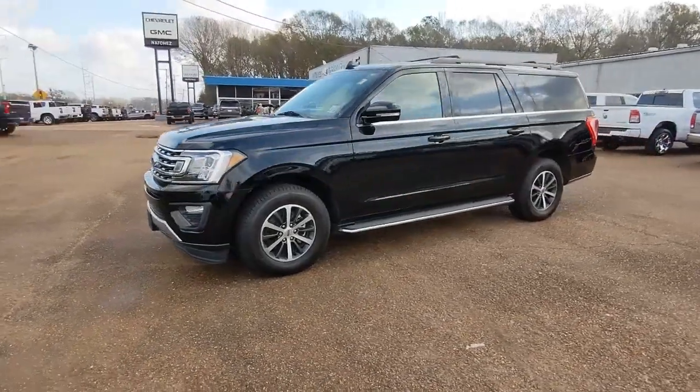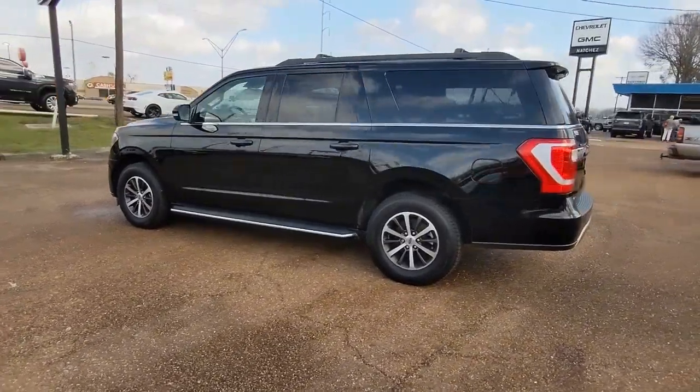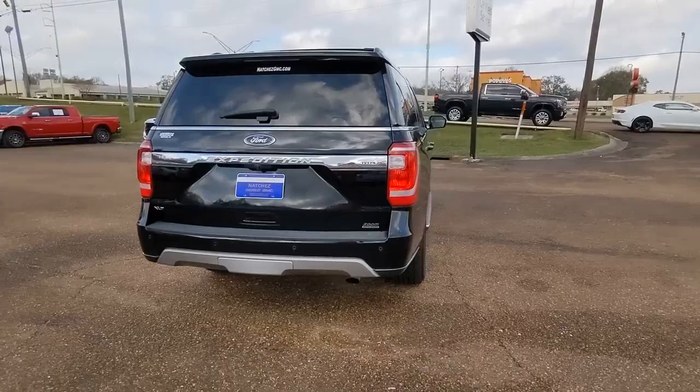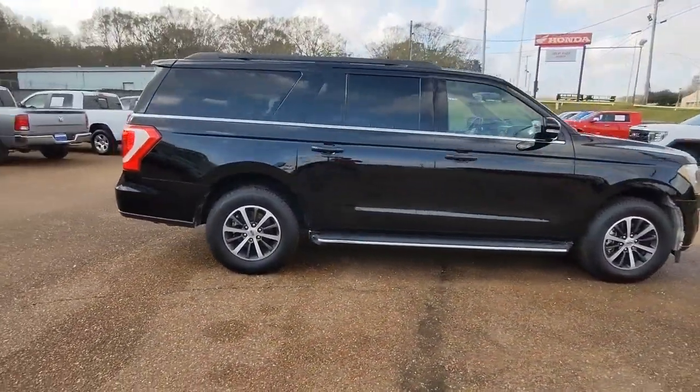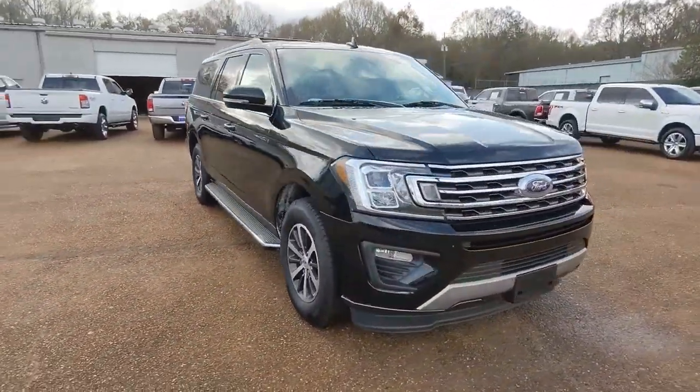Picture yourself in the 2018 Ford Expedition Max. Here's an awe-inspiring Ford Expedition Max, the premium full-size SUV with an extended wheelbase and enhanced cargo capacity. It packs a host of luxurious amenities plus increased head and legroom, even in the third row.